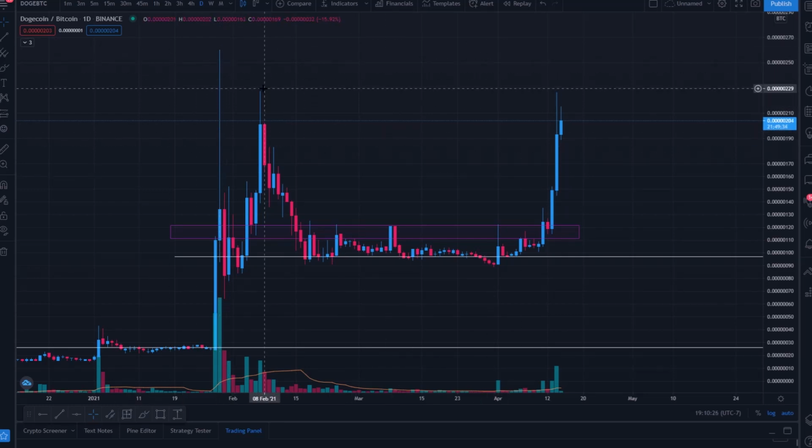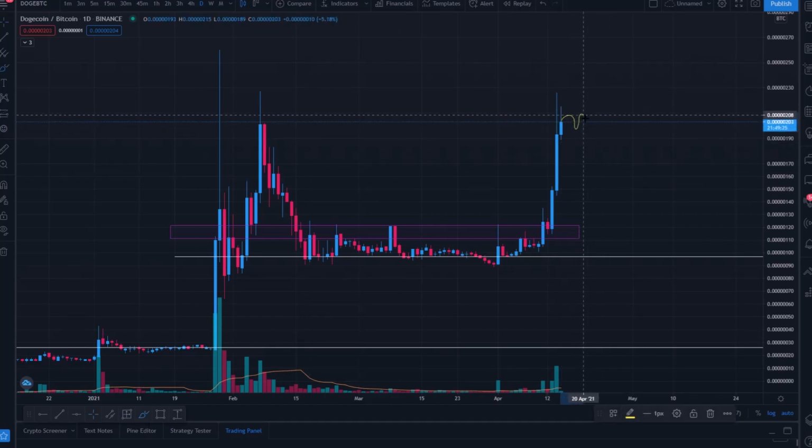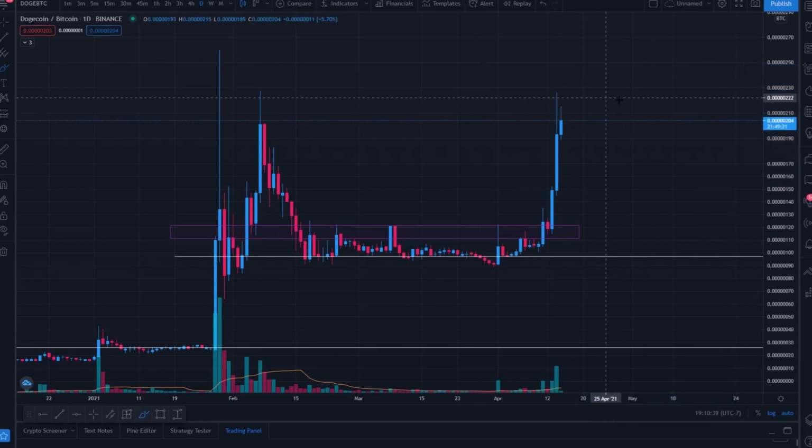But I do believe this to be rather short-term bearish. Perhaps we could see a couple days of just sideways accumulation in a very tight space here, as we establish where the next support is before we take off. But I don't suspect Dogecoin to be sideways for very long after a big move like this. I suspect it's either going to continue directly upward or directly downward, in my opinion.